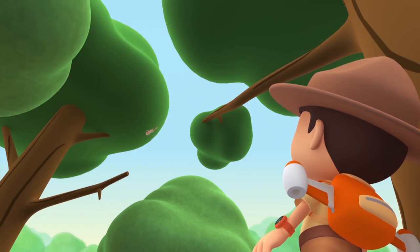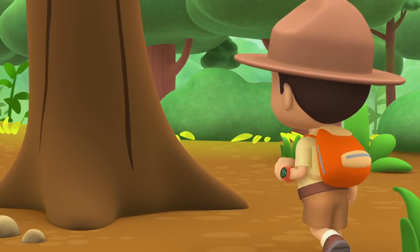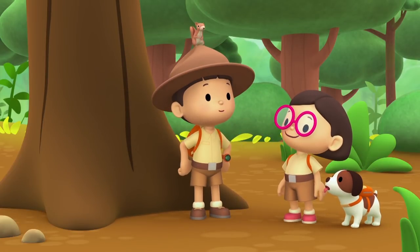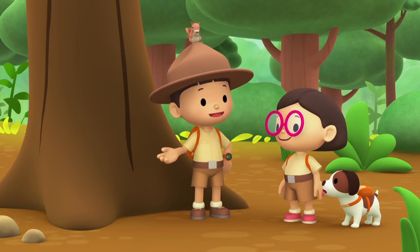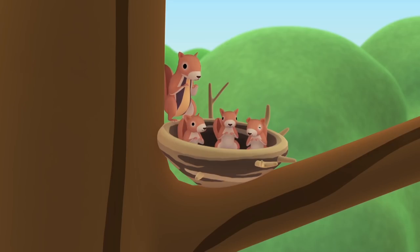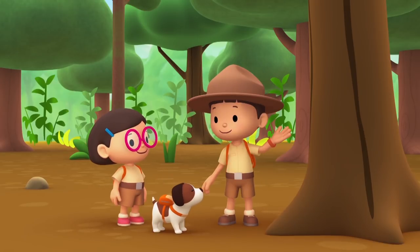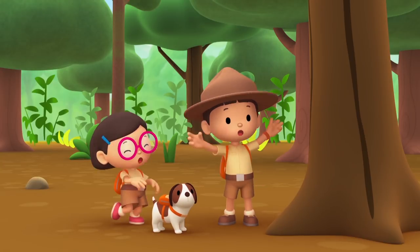Whoa! That was amazing, baby squirrel! That was exciting! I guess we better go somewhere else. Goodbye, little friend! We did it! We found the baby squirrel's home! Great job, everyone! Hooray!